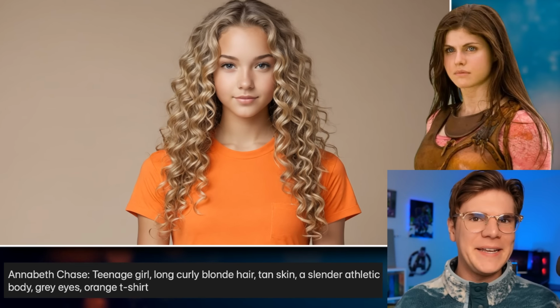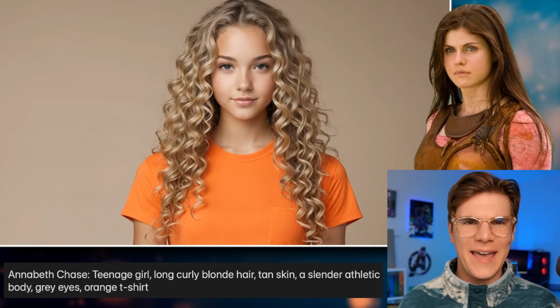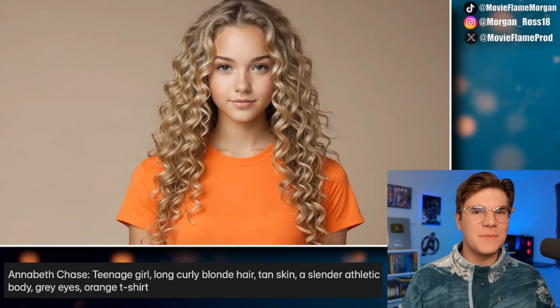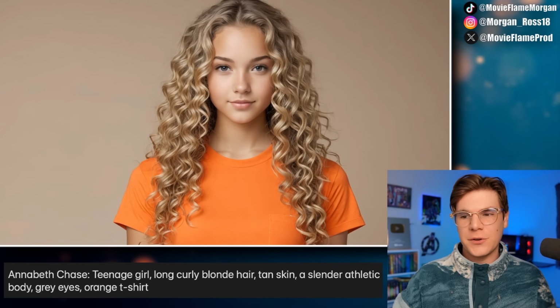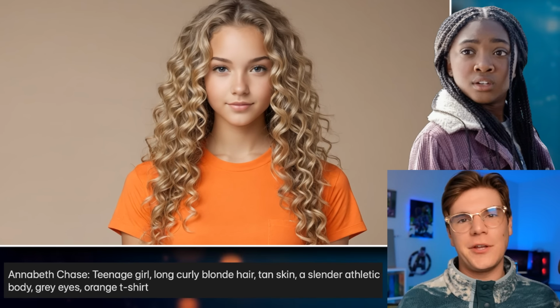Honestly, that is very accurate to what I pictured. And honestly, it's weird because when I read the books, I pictured Logan Lerman, but I never pictured Alexandra Daddario. I think that's her name. Yeah, Alexandra Daddario when reading the book. But yeah, as soon as the book described her to have blonde hair, I had a different picture of her. And now we have Leah Jeffries, who obviously does not look like this.